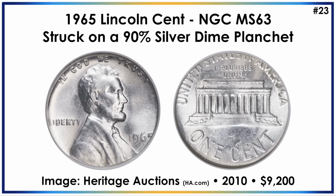Number 23 is a 1965 Lincoln cent that was struck on a silver dime planchet. Super fun fact, we actually struck coins in 65 and 66 out of 90% silver. It's just that we backdated them to 1964, so that's why it's reasonable that we have a cent coin from 1965 that's struck on a 90% silver dime planchet. It would have been so much more incredible if it was a 1967 struck on a silver dime planchet. This sold for $9,200, really nice looking coin.